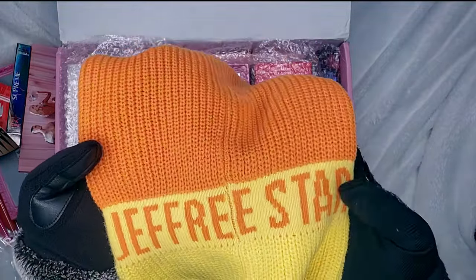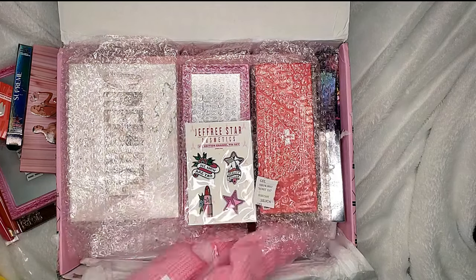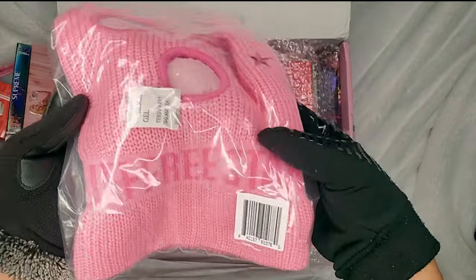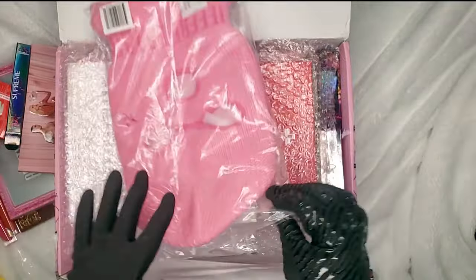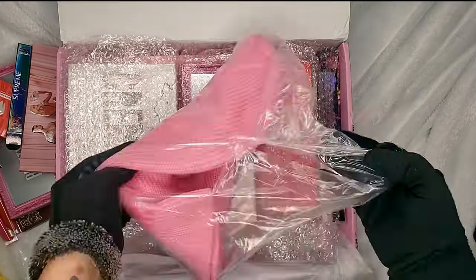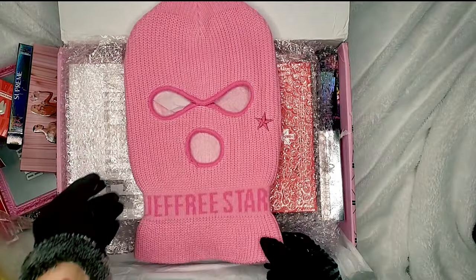So next one, I'm gonna wear this one. Now the next one that we have is, of course, we do have the pink ski mask. Oh, look at that. So cute. So let's open them up. And bam, here we go. Yeah, this looks so scary though.